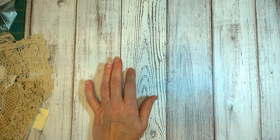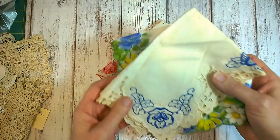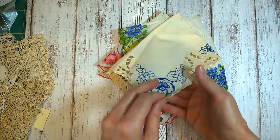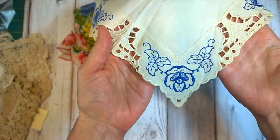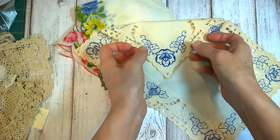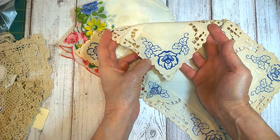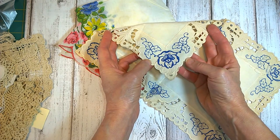Now, in the future, what I want to do, because I got these handkerchiefs, is scan these and offer them as a digital. They would look something like this. I put a corner and scan a corner onto a digital there. So this is really beautiful cut work with that really pretty blue.